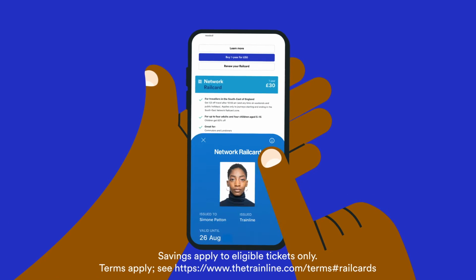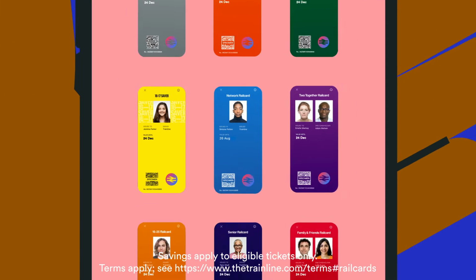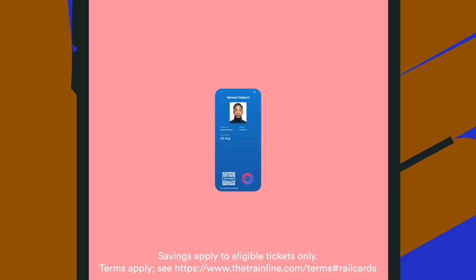Once you've bought your digital railcard, it's yours for the year. You can't swap it or exchange it for a different type of railcard until the year is up, so do make sure you've checked all the options before you buy.